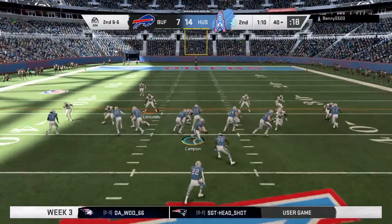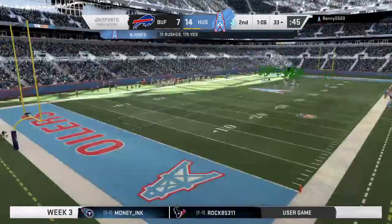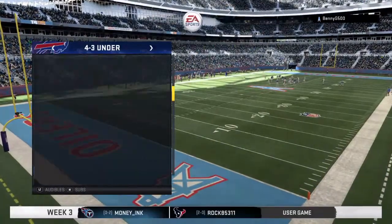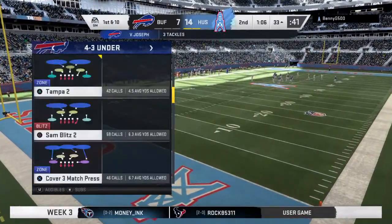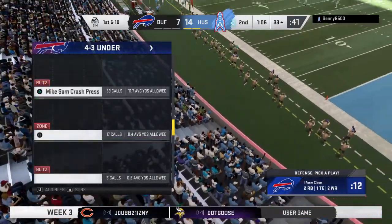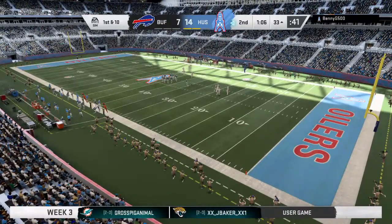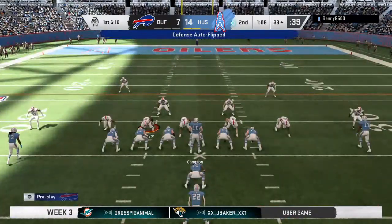On 2nd down now, it's Hines. And he's going to get it down to the 33-yard line here. Now the offense going to use the first of their timeouts. So as they take it over, we step aside. 1st and 10 at the 33-yard line. So they'll come up 1st and 10 now from the 33.